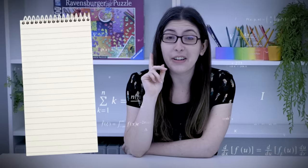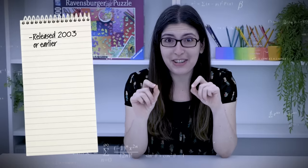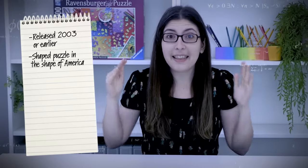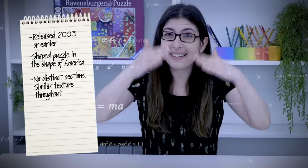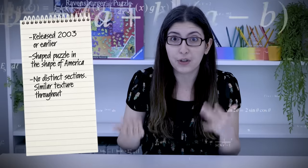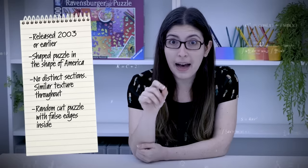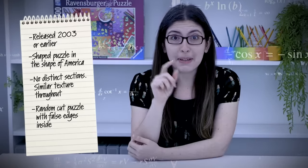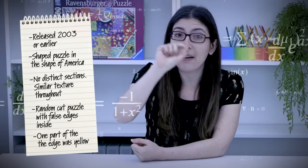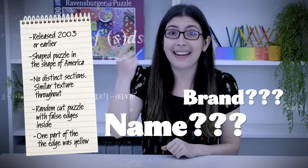So here's everything that I could remember about it. Based on when I was in middle school, it would have had to come out in 2003 or earlier. I was like 90% sure it was a shaped puzzle and it was in the shape of the United States. I know that there were not a lot of big distinct sections of color because we couldn't do a lot of sorting, so it was kind of the same texture throughout. And I knew that it was a random cut because we had a lot of false edges, and so we couldn't make the complete edge. And I remembered that one part of the edge was yellow because that was the only part that we made any real progress on. But I didn't know the brand, the name, the piece count.